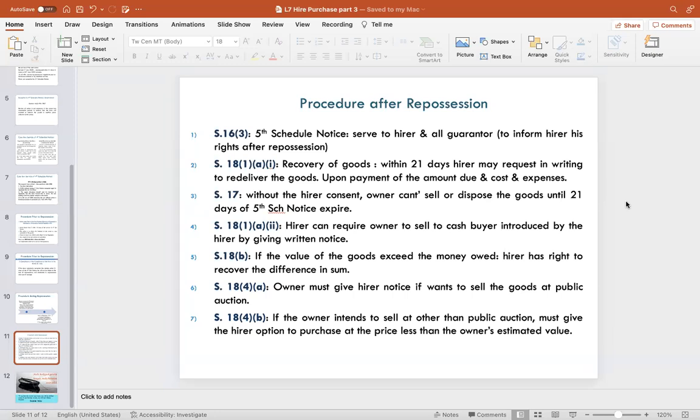Section 18(1)(a)(2). If the bank repossesses the car, the customer can introduce someone to buy the car from the bank. Say you love the car so much, but suddenly you cannot pay and the bank repossesses. You ask your brother to please buy your car, and he agrees. Go to the bank and tell them, look, this guy is going to buy the car. If the value exceeds the amount owed, they give you the difference. Section 18(4)(a). However, if it is not sufficient, then you have to pay.